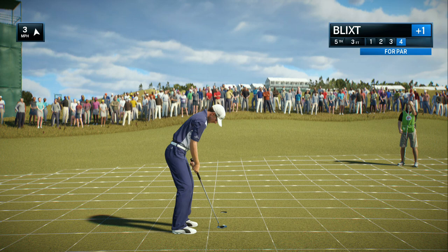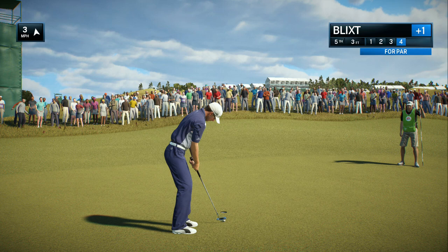And getting ready for the putt. Just trying to keep this round on track. Has that putt, stays at one over.